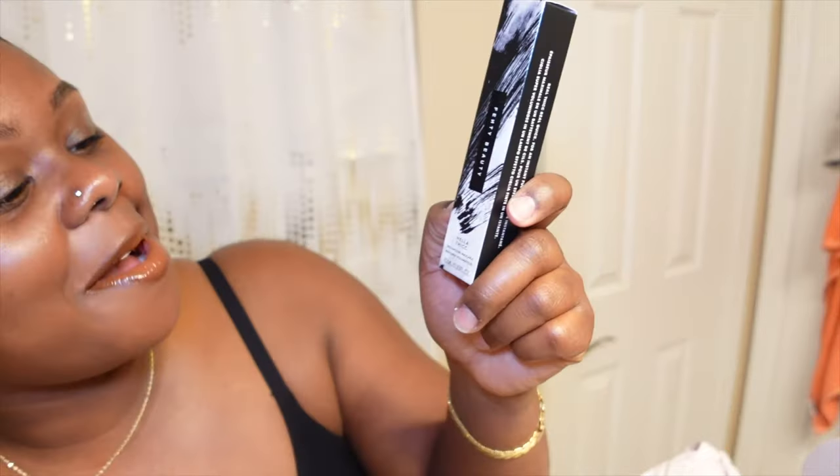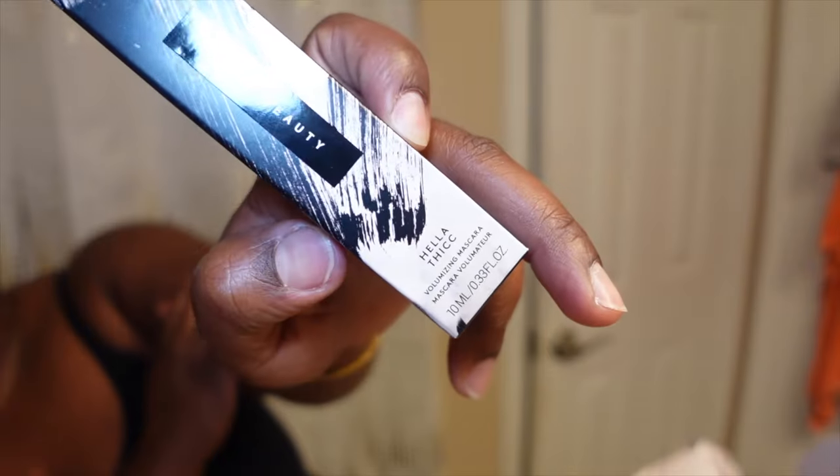Period. That's cute. Okay, that's real cute. Okay, y'all, let's get on to that next item that I bought for myself. Because, yeah, y'all, I bought some mascara from Fenty. Okay, you guys, so here is the mascara that I bought. It's called Hella Thick, baby.